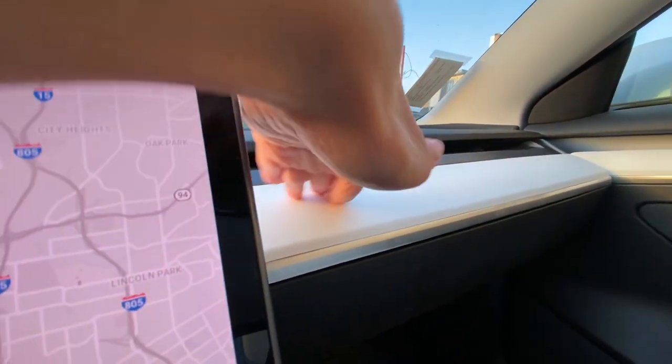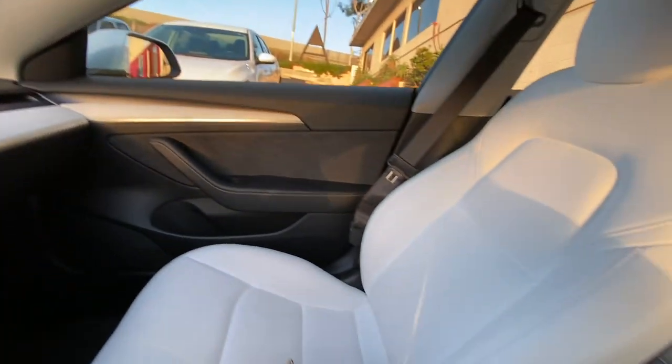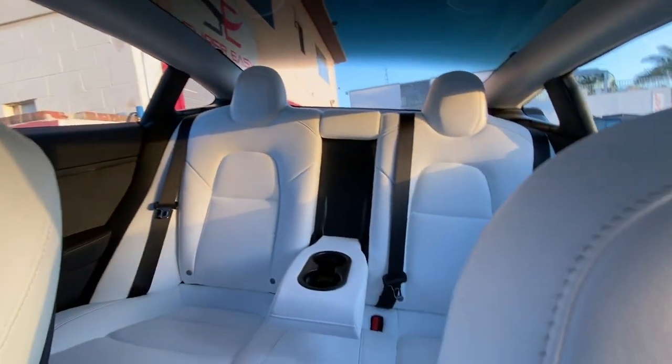It's hard to see, but it's white, like the dash. They got the white seats as well. Beautiful, very, very classic, very clean.